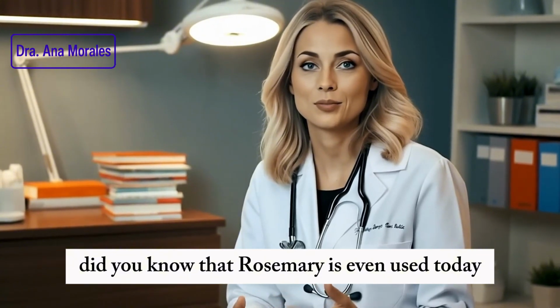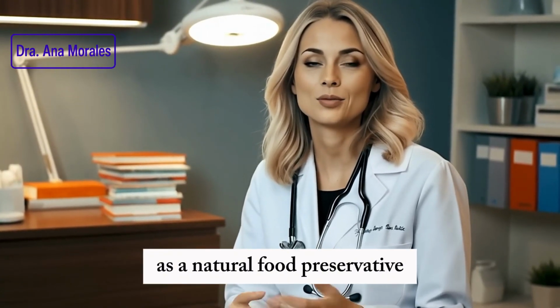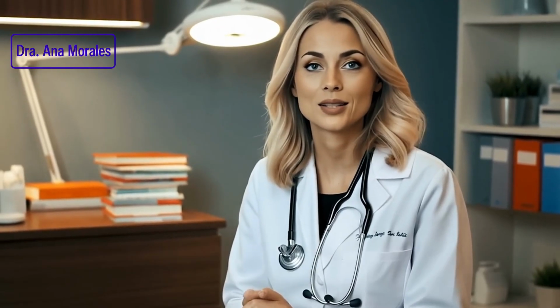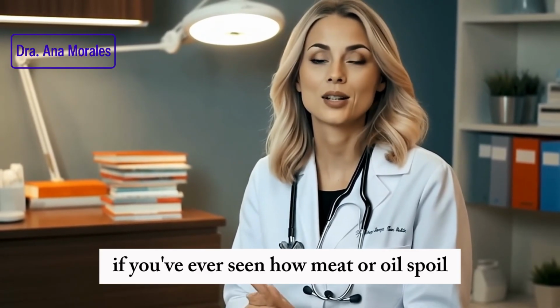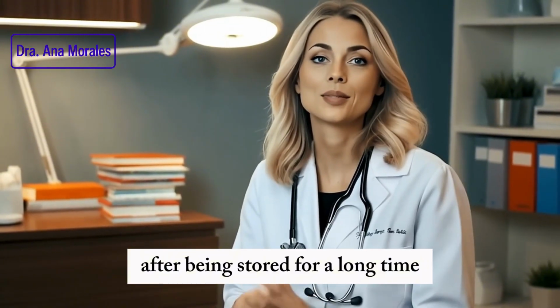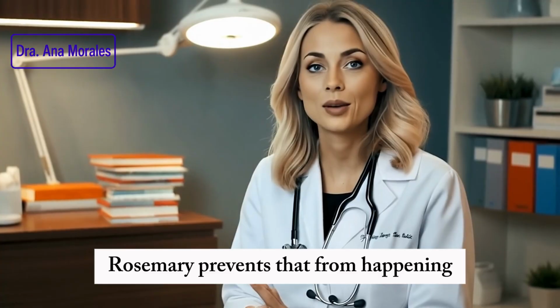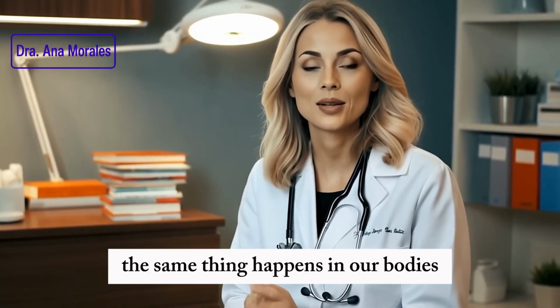Did you know that rosemary is even used today as a natural food preservative in Europe? This is thanks to its astonishing antioxidant power. If you've ever seen how meat or oil spoil after being stored for a long time, that's because free radicals oxidize fats. Rosemary prevents that from happening. The same thing happens in our bodies.